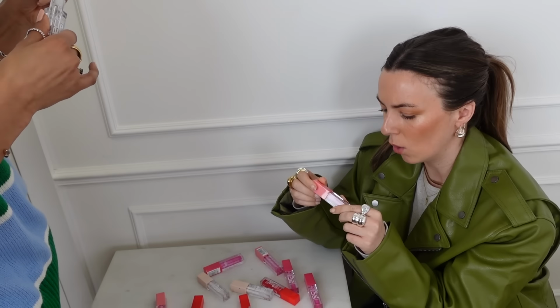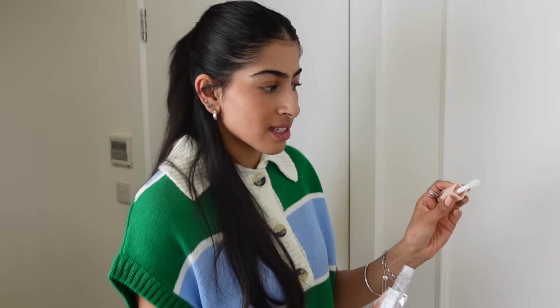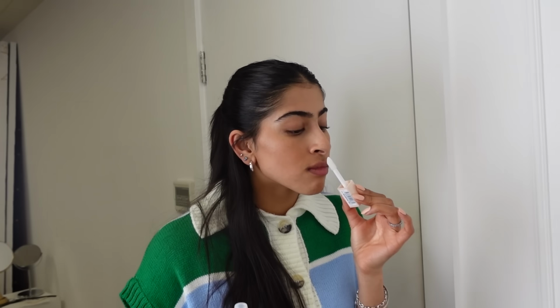Yeah, that looks really nice. One of them's got coconut oil. Ooh. I want to know which one that is. Okay, I like how chunky this is. Let's get a close-up of her. It's a big doe foot applicator. I like that though. I think that's so much better. Go on. It smells good though, doesn't it?